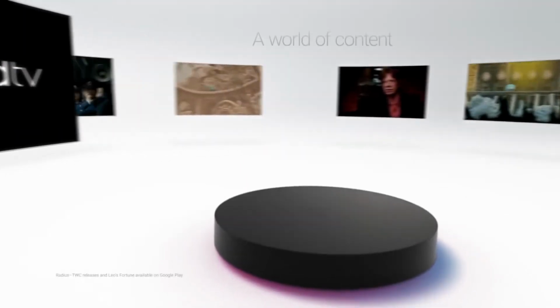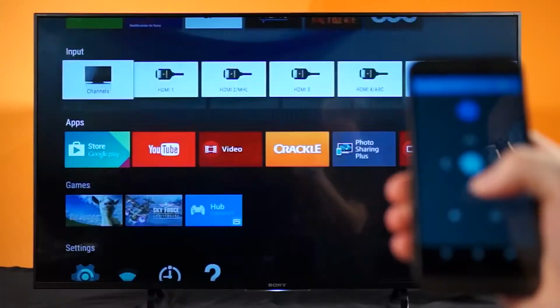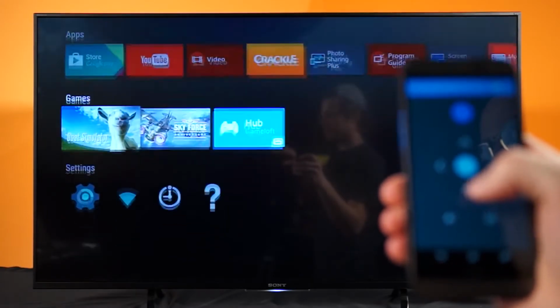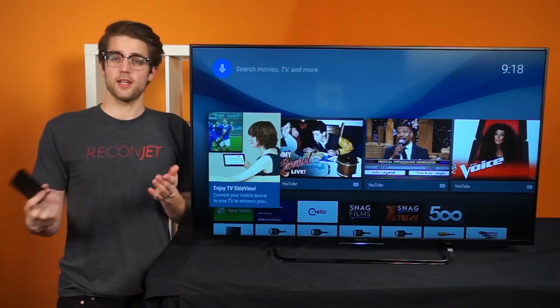The OS has already been on Google's Nexus Player and Razer's Forge TV set-top boxes for a while, but Sony's 2015 lineup are some of the first TVs we're seeing with it baked right in. So what is it like to use Android TV? Well, it's Android on your TV. Granted, it looks a little different.